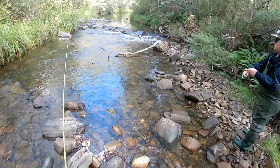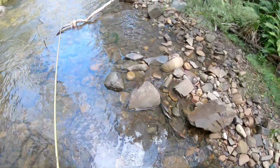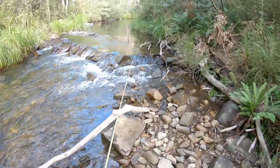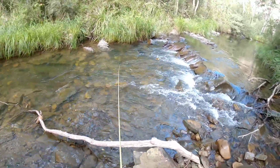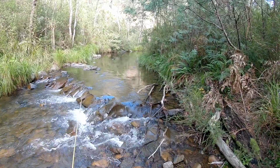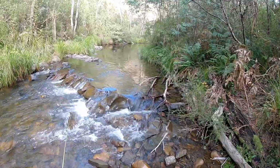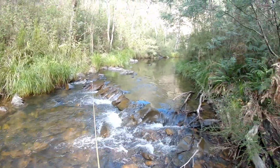I reckon this pool, I'm going to get something. Let's see if I can swim bait a fish. I might try one of my crankers if I catch a couple more. Whoops. That was not a good cast. Great start. Catch fish on this because I've caught them before.